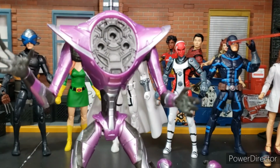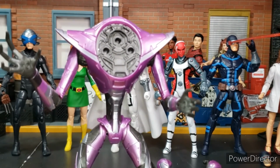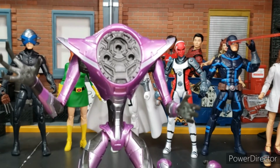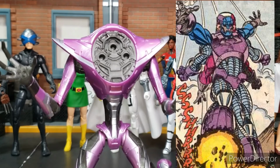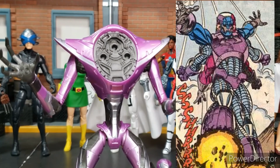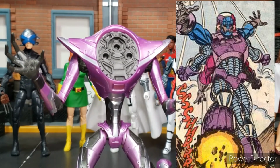Let me know in the comments, what do you think of this Tri-Sentinel? You already know the Elite Legend considers this to be my hashtag not my Tri-Sentinel. This is my Tri-Sentinel. But let me know in the comments, what do you think of it?